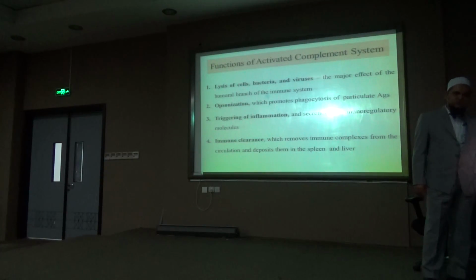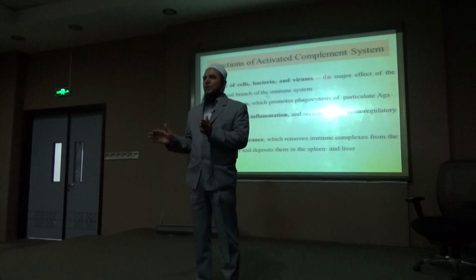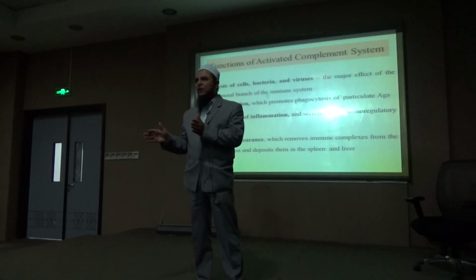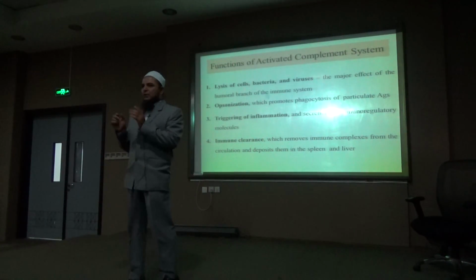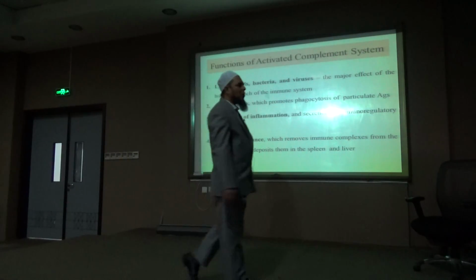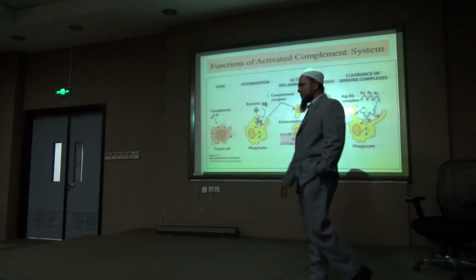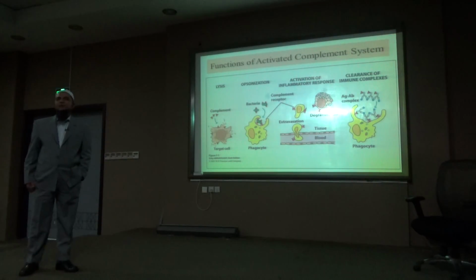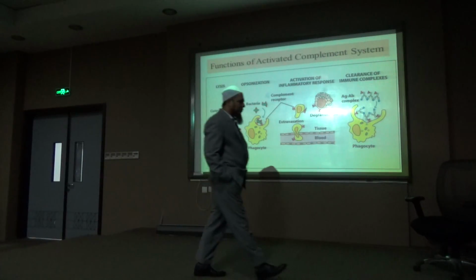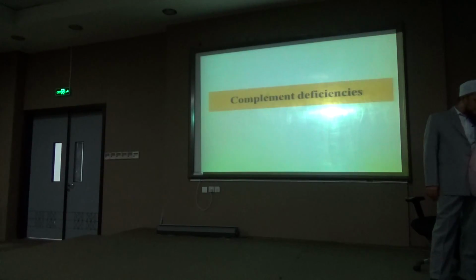We know the pathways: classical pathway, alternative pathway, and lectin pathway. The early components of the pathways are different, however the late steps are the same. For the classical pathway, you need an antigen antibody complex, while for the others you don't need an antigen antibody complex. What are the functions? There are 4 major functions: lysis, opsonization, triggering of the inflammatory process, and last but not the least, immune clearance.